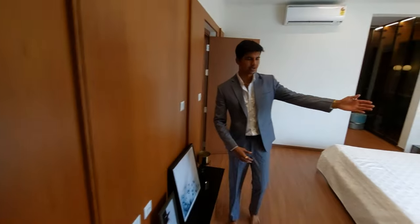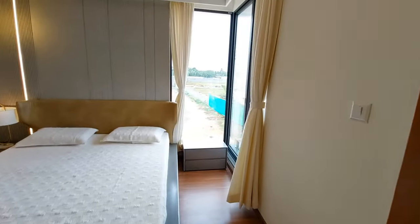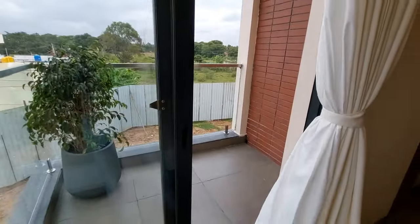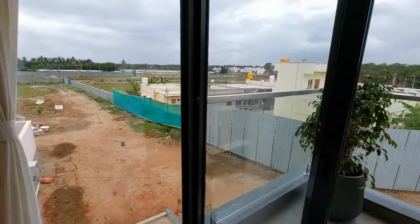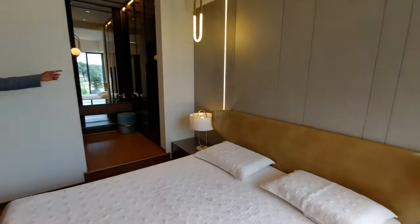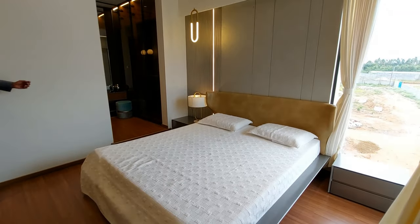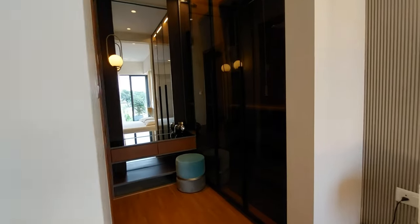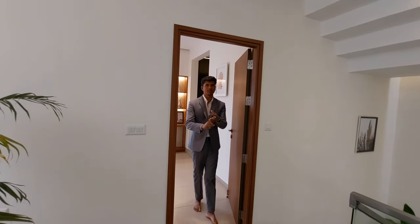When you come this side, you have a balcony. This is a space for the bed. In both the rooms, we have separate closet spaces where you can get your walk-in wardrobes with attached washroom. This is a kid's bedroom, which comes with a private balcony, bay windows, attached washroom plus walk-in wardrobes.